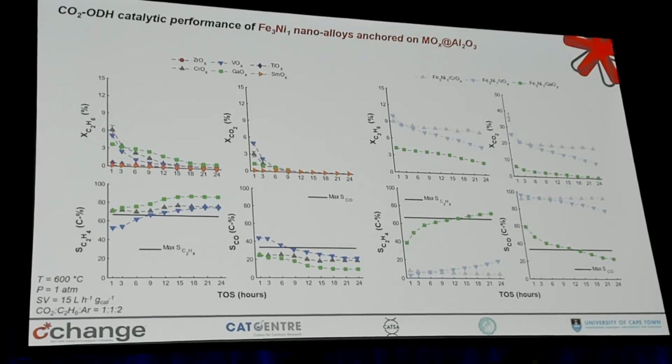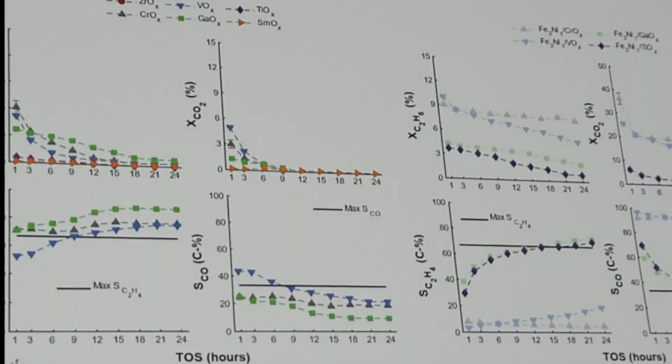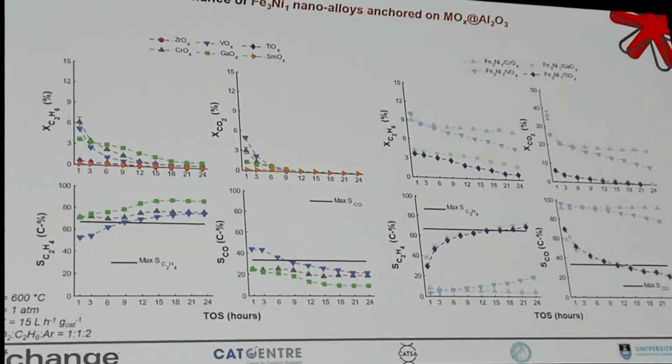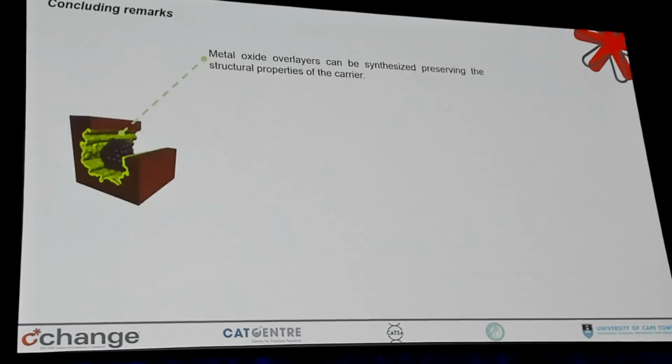Then the gallium sample did not necessarily make a massive improvement in terms of activity, but it did improve its stability, and the selectivity was closer to the ODH reaction. Titania improved significantly in terms of conversion compared to the bare monolayer, and performs relatively similar to the gallium oxide sample. And then the samarium sample did not improve in terms of conversion compared to the bare monolayer.